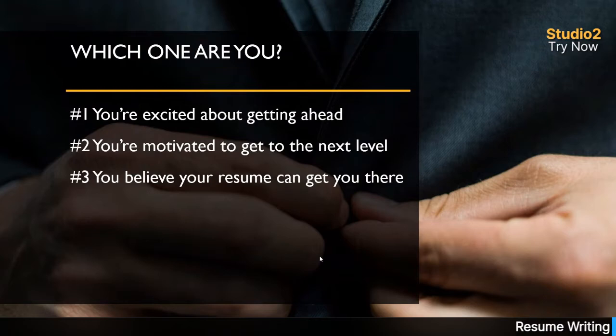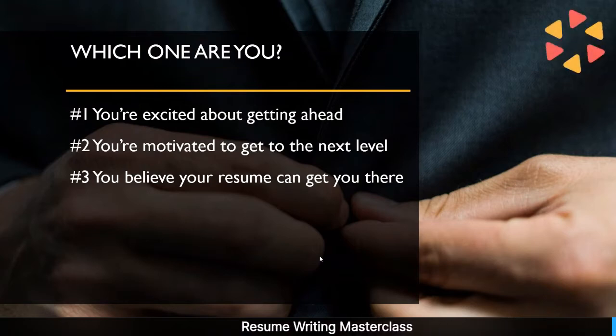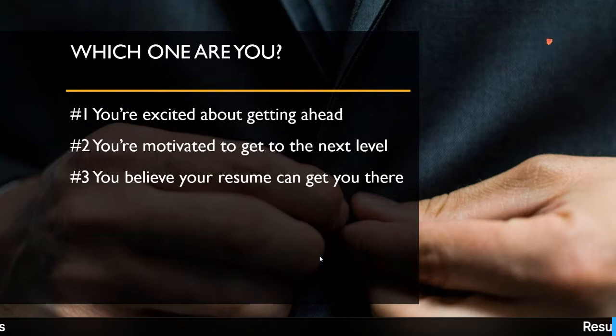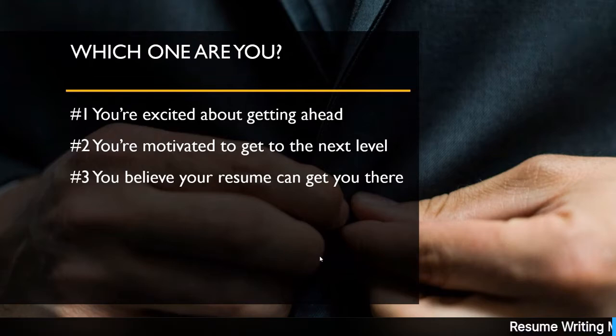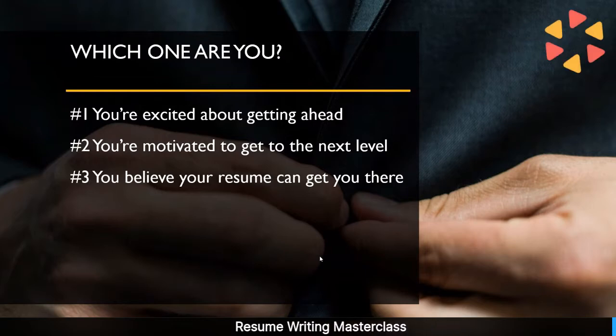So one is that you're really excited about getting ahead in your job search. Two is that you're motivated to get to the next level. And three is that you believe that your resume can get you there. Which one applies most to you? I'm waiting for you to respond and let me know which one of these three applies to you.